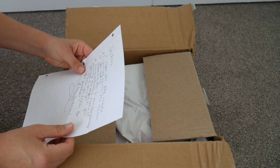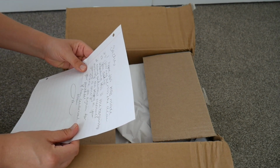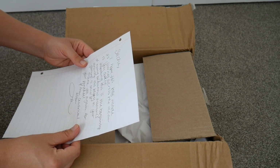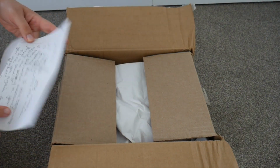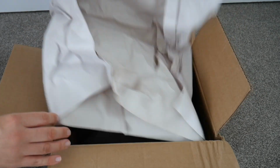So here is a letter that's really sweet from the lady. It says, "I hope this bag made its journey across the ocean to you safely. Hopefully this is the beginning of many beautiful memories involving this beauty in your journeys to come. Thank you again for your purchase." Oh, that's very sweet of her to do that. Lovely. Okay, so here we go.